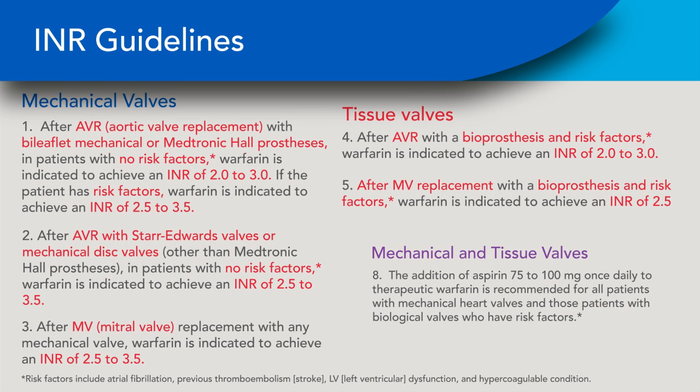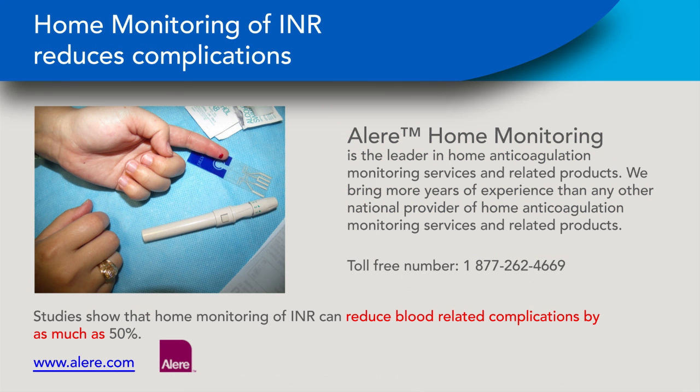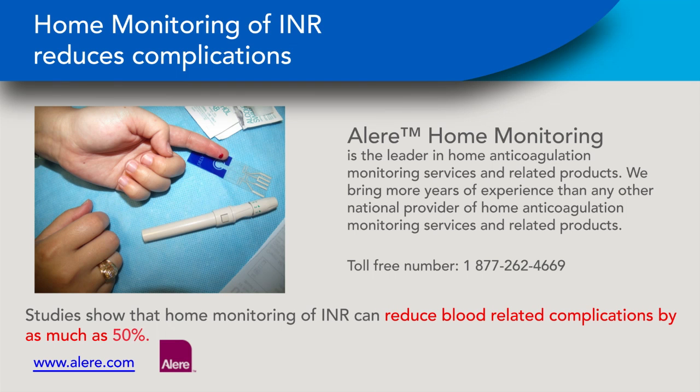Both mechanical and tissue valve patients are prescribed anticoagulation after surgery for at least 3 months. All mechanical valve patients and some tissue valve patients with risk factors take it permanently. Tissue valve patients without risk factors may be able to stop after 3 months. Home monitoring of INR for valve recipients has been shown to reduce complications as much as 50%.